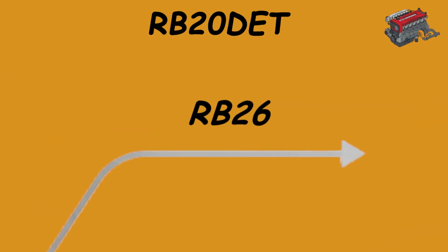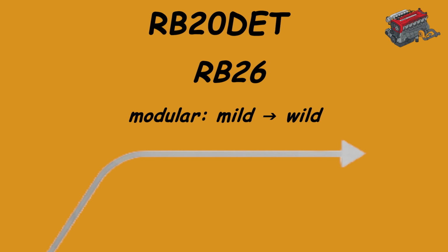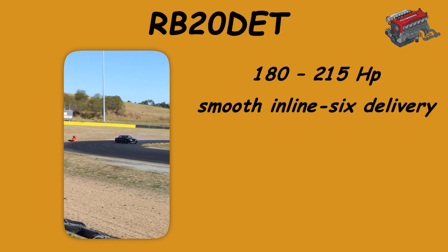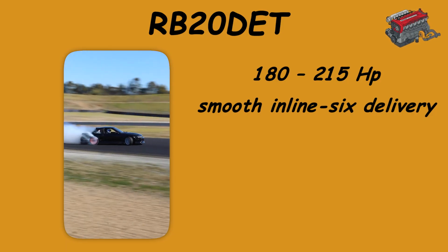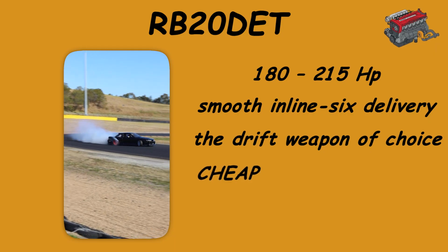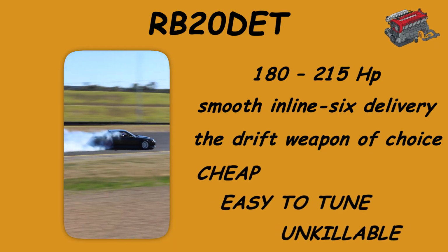A modular design that could be scaled from mild to absolutely wild, between 180 and 215 horsepower, depending on the version. But the magic of the RB20DET wasn't raw power, it was character. The buttery-smooth inline-6 delivered boost in a predictable, controllable way. It became the go-to engine for anyone learning to drift. Cheap to buy, easy to tune, and nearly impossible to kill.